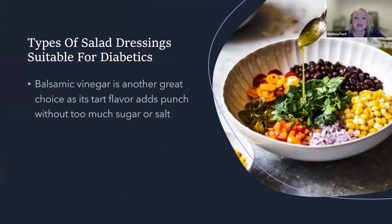Let's talk about some types of salad dressings suitable for diabetics. Thankfully, there's a number of delicious diabetic-friendly options, which are also great ways to enjoy healthier salads. Whether it's something store-bought or homemade, here's some ideas for the perfect low potassium and diabetic-friendly salad dressings.